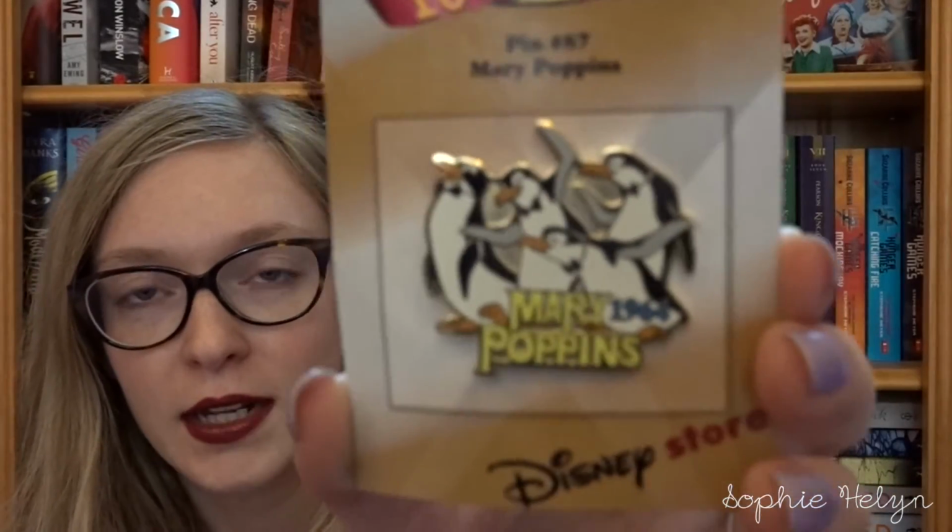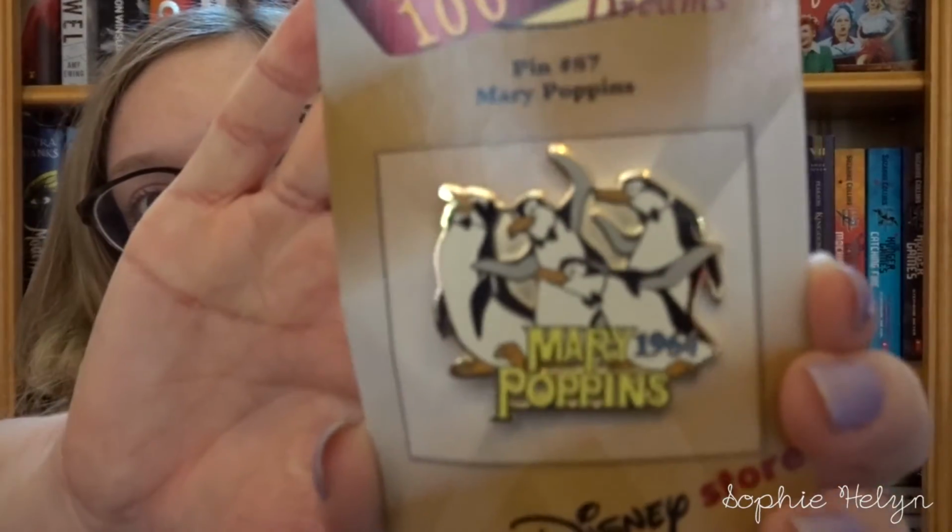And then carrying on with the Mary Poppins theme, I got a penguin pin, and this is part of the 100 Years of Dreams series, and obviously this is the Mary Poppins one, which is pin number 87, and it's got the penguins, and it just has the date of when it was released. They do a lot of pins with penguins on, considering that it is quite a small part of the actual film, but because they're animated and that was a huge part of Walt Disney's influence, they obviously market the penguins quite largely.